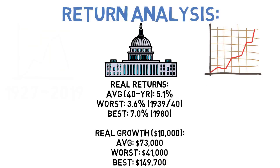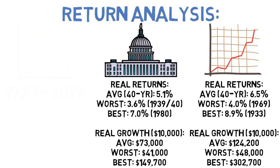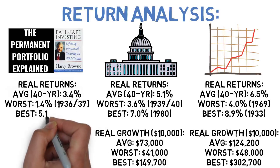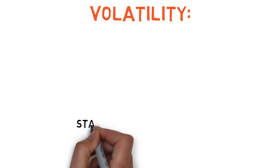Compare this to the all-stock strategy, which had average, worst, and best returns of 6.5%, 4%, and 8.9% respectively, and the permanent portfolio whose returns clocked in at 3.4%, 1.4%, and 5.1% for those same categories. So by the looks of things, the classic 60-40 strategy is, on average, splitting the difference between the two pretty well. Next, let's look at some volatility metrics.